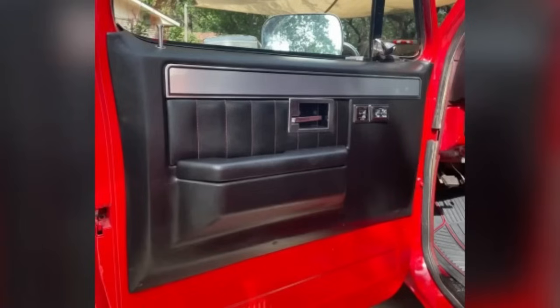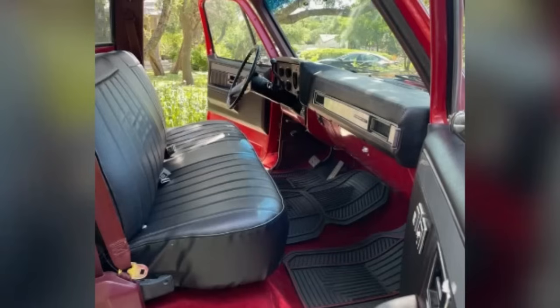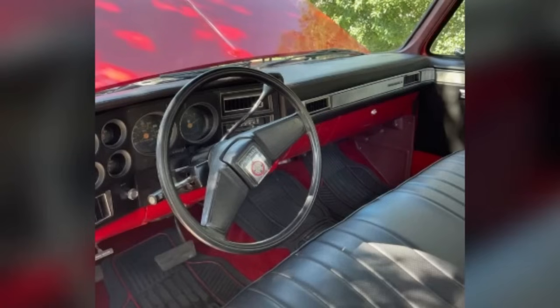Located near 1604 and I-10 in northwest San Antonio, the C30 is a no-payment, cash-in-hand type of deal. The seller isn't offering financing, but at $16,700, you're getting a clean, solid, and seriously upgraded square body that's ready to haul, cruise, or turn heads at the next car meet. Whether you're looking for a dependable hauler, a weekend restoration project that's already well underway, or a rugged showstopper with real muscle, this 1985 Chevy C30 Silverado deserves a closer look.